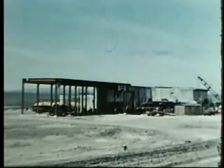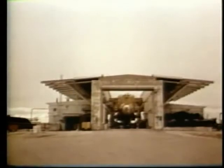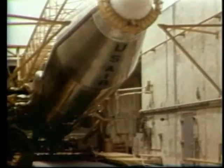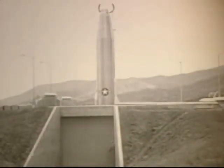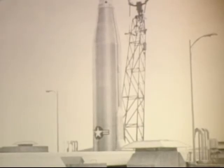Therefore, horizontal bays with retractable roofs were constructed. To launch, the roof was pulled back and the missile rose to vertical, then fueled and fired. These soft facilities offered safe haven from the weather, but little protection from attack.